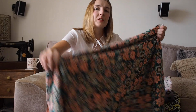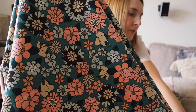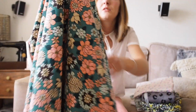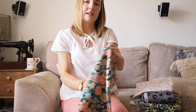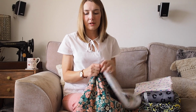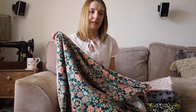and you can see that I'm still going with the kind of retro floral theme. Can you see the gold glitter on the camera there? I'm not sure. But this is really, really lovely. I only got 1 meter of this because I was thinking of making a couple of Agnes tops with it. But when I saw it, I thought it would make a really nice dress for my daughter.